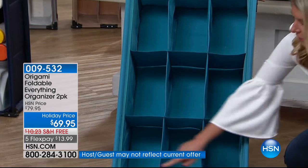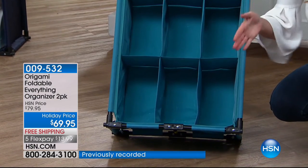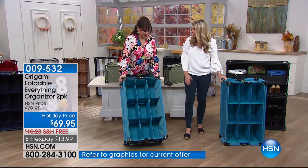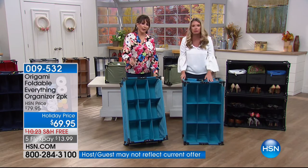Here's the cool thing. You've got these little feet right here that make it stackable. So you can put them on top, you can do it sideways, you can do whatever you want, but they'll marry into each other. And then you've got a whole system. So this is a turquoise, which I think is just awesome. Is it teal or turquoise? I think it's turquoise, but let's confirm.